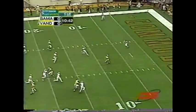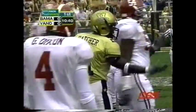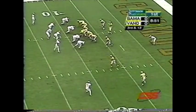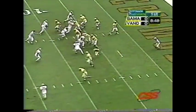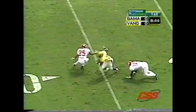Bearden's punt down to Hatcher, calls for a fair catch right at the 10-yard line, so Vanderbilt backed up a little bit. There was a look at Salim Rashid. Stricker right there, Dave. That's the guy you want to look for. They swing it near side.